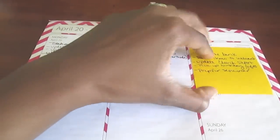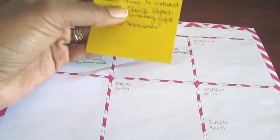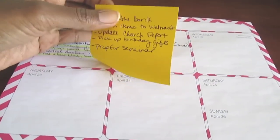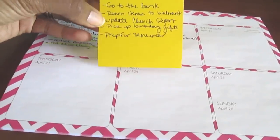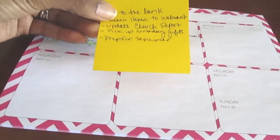I take this sticky note off like this and put it right inside my planner, or I put it on my clipboard. I keep a clipboard if I'm doing any mystery shopping for that day. I'll put it on the clipboard so I can see my to-dos, such as go to the bank, return some items to Walmart, update the church report, pick up birthday gifts, and prepare for a seminar that I'll be teaching.